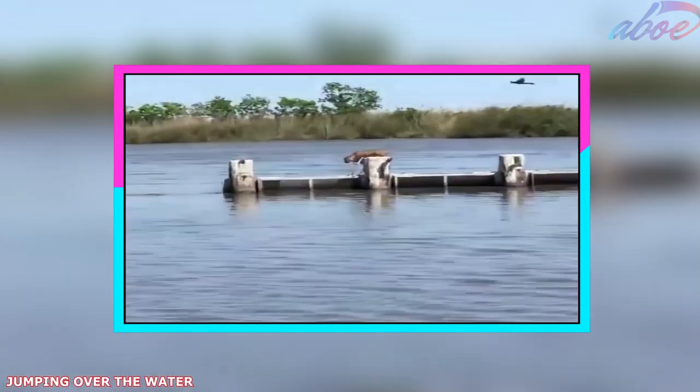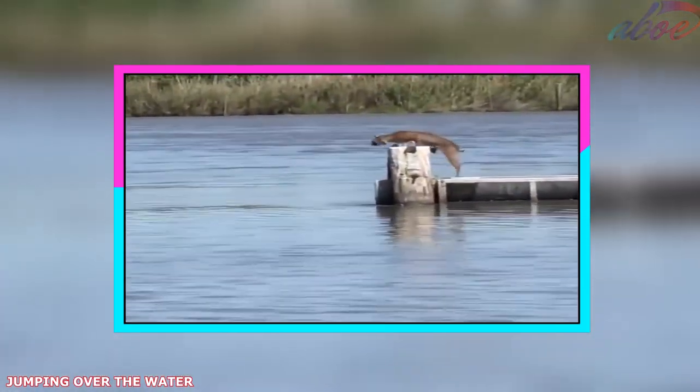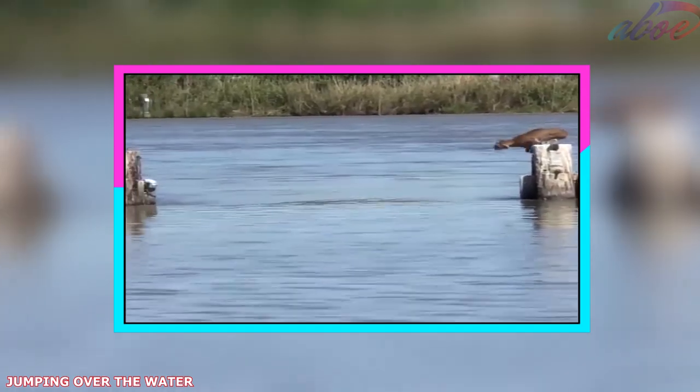Abilities of this wildcat are just fantastic. It's jumping over the water and other obstacles with such ease.